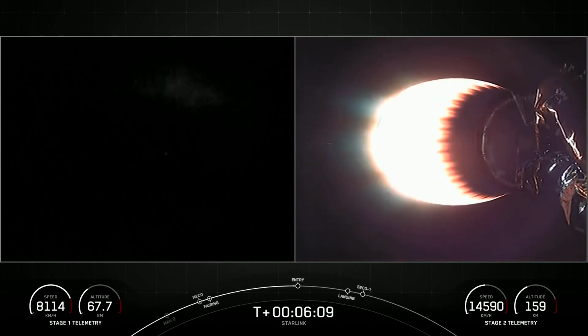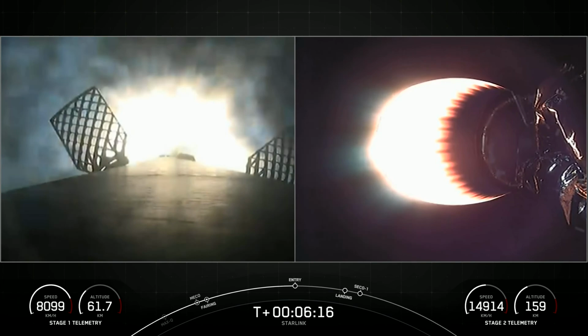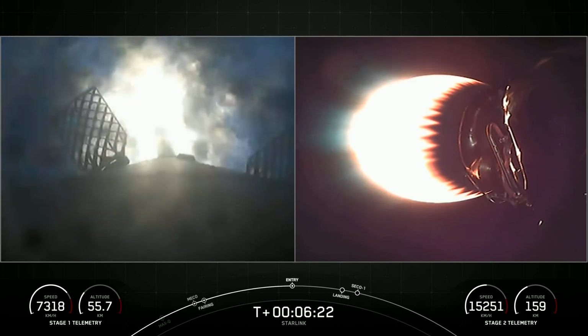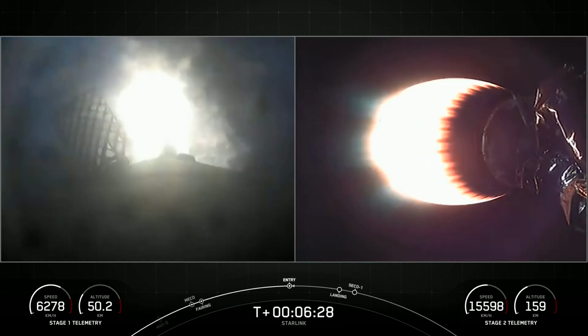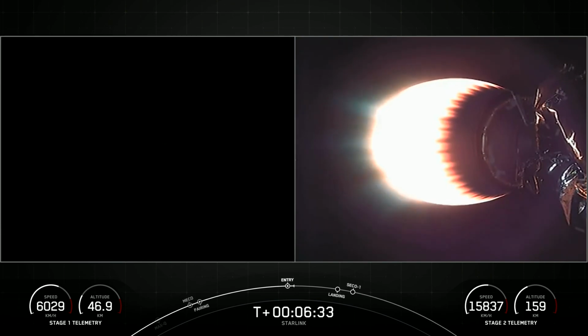Stage 1 FTS has safed. Stage 1 entry burn startup. And there's a callout for Stage 1 entry burn. And Stage 1, which we also call the booster, has ignited engines numbers 1, 5, and 9 to slow it down for atmospheric re-entry. And now we finally have first stage views, and it's currently making its way back to our landing site. Stage 1 entry burn shutdown.